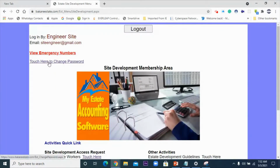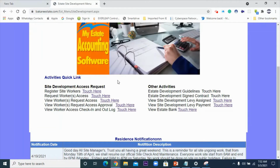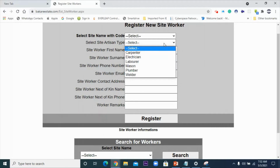The site engineer can decide to change his password here. Just click on change password, and then you'll be able to provide your current password, the new password, and reconfirm the new password, and click change. Then he will be able to change his password. These are the areas for quick link activity. The first thing the site engineer can do is register workers here. This can also be done on phone. You just come here, pick the name of his site, and then pick the artisan.